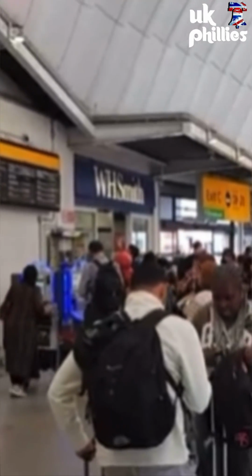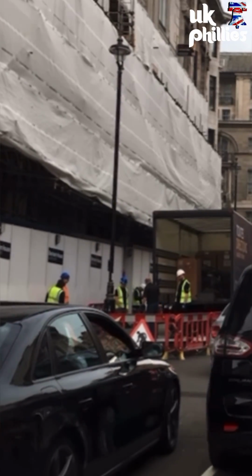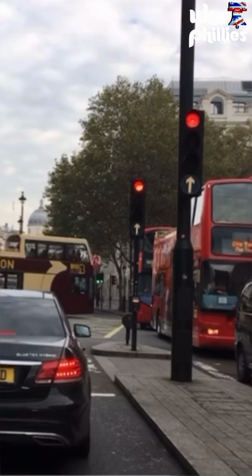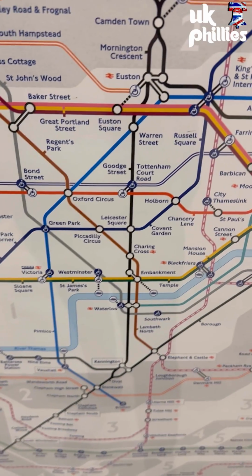And I would strongly advise against hiring a car. It's expensive. The traffic is a nightmare getting around London. You guys drive on the wrong side of the road anyway. That's going to add to confusion. You've got to pay congestion charge, ULEZ charge. Let the trains take the strain.